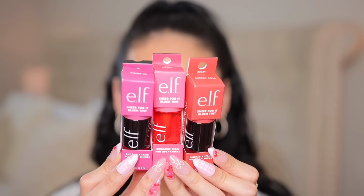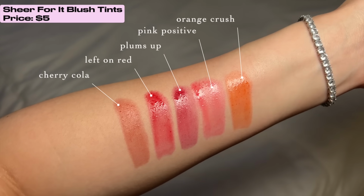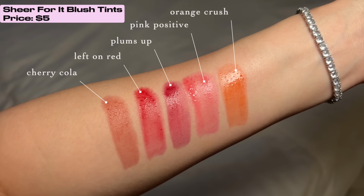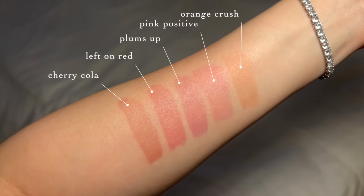Now let's try out these Sheer For It blush tints. I have 3 colors here. I did try on the shade Left on Red in a previous drugstore video, so I want to try these 3 new shades out, but I'll include swatches in here so you can see all the colors as well. But let's apply these directly onto the skin.